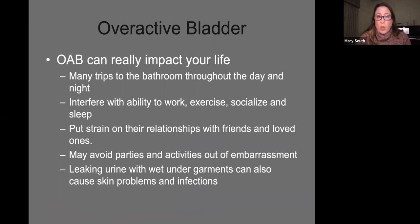So why is it important to treat overactive bladder? Overactive bladder can really impact your life. It may result in many trips to the bathroom throughout the day and the night. It can interfere with your ability to work, exercise, socialize, and sleep. And with that, it can put strain on your relationships with your friends and your loved ones. Some people may avoid parties and activities out of embarrassment.